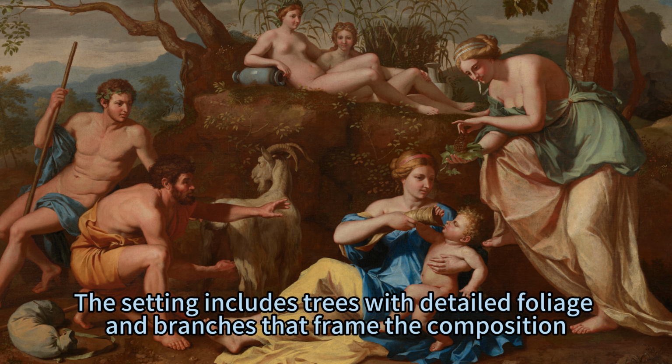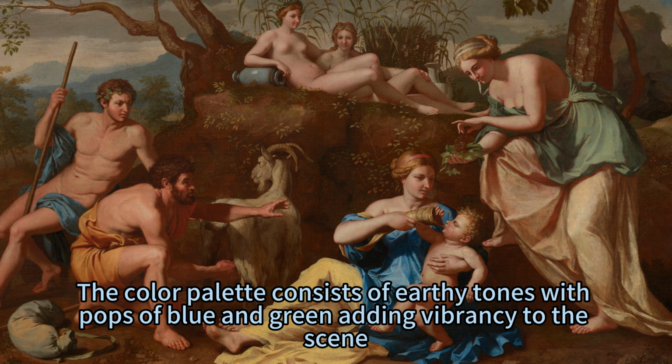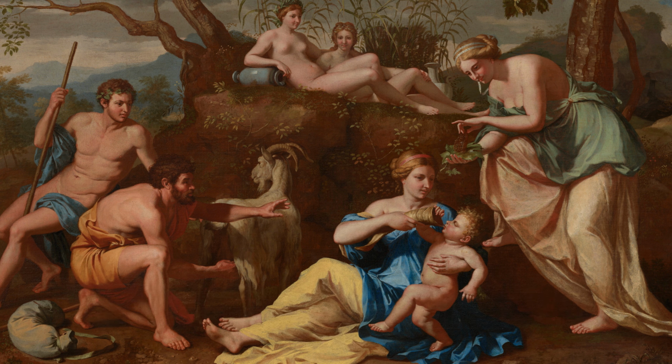The setting includes trees with detailed foliage and branches that frame the composition. The color palette consists of earthy tones with pops of blue and green adding vibrancy to the scene.